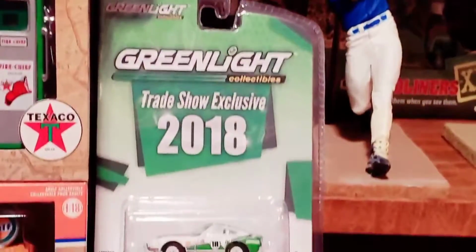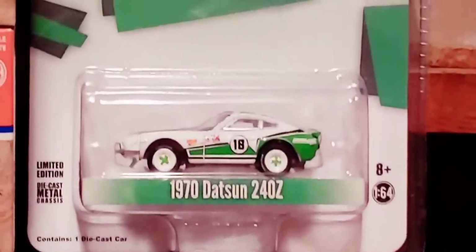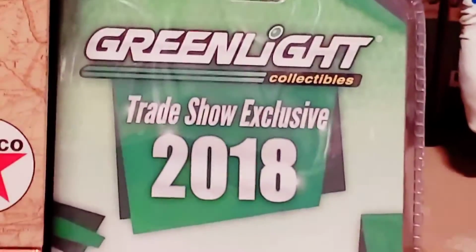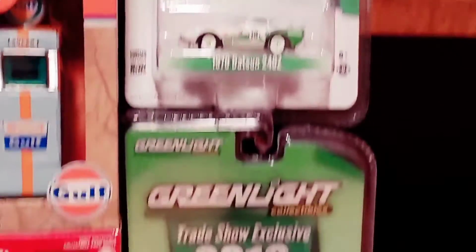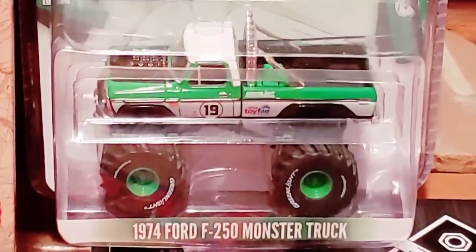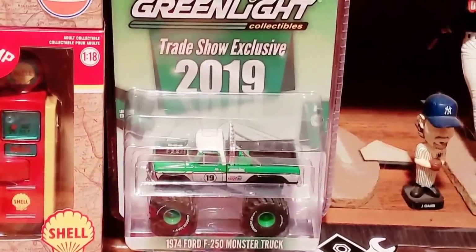And over here are some trade show exclusive cars. Here's a 1970 Datsun 240Z from the 2018 trade show. And below that one is a 74 Ford 250 Monster truck. And this one is from the 2019 trade show.